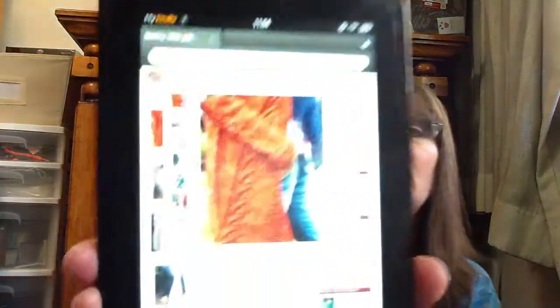I found a pattern that caught my eye this week since I have been working on sweaters. It is called Wink, and it's by Hannah Maciejewska, of Hada Knits. She's having a knit along with this sweater, and I really like the sweater. I think it's really pretty. Hopefully you guys can see that.